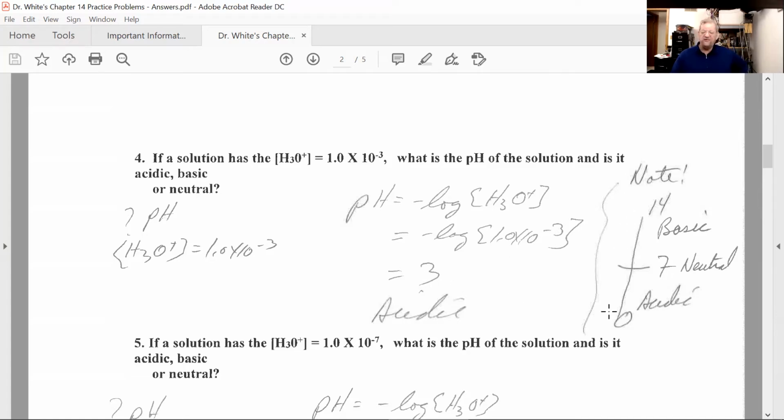Now, oh, look, someone wrote something useful on this over here, and you should know this will not be given to you. It's probably one of the most important things I'll teach you this whole semester. pH scale, 0 to 14. 7 in the middle is neutral. Below 7 is acidic. Above 7 is basic. Hopefully you all know that 3 is less than 7, so this is acidic.